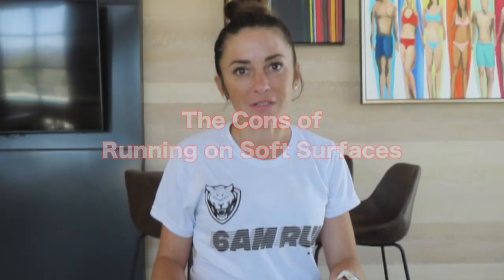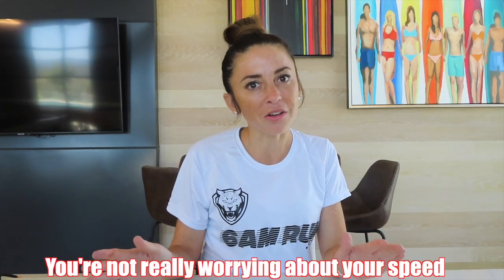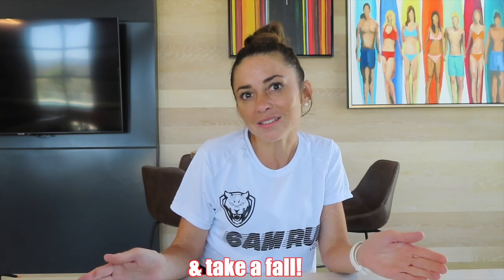Now we're going to talk about the cons of running on soft surfaces. Number 1 is that you have to go slower because trails and grass can be more technical. You're not really worrying about your speed because if you try to go too fast, you might hit a rock or an uneven crevice and take a fall.